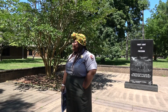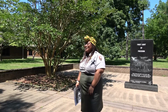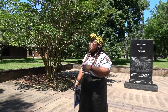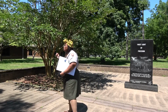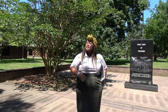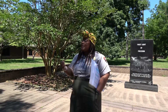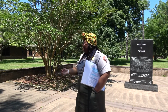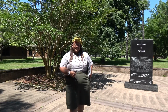Now, on Saturday, June 19th, our new federal holiday, Juneteenth, is upon us. Now, our enslaved here on Roanoke Island were granted their freedom February of 1862. The Emancipation Proclamation was signed January 1st, 1863, but it only granted freedom to the enslaved in Confederate territories. If you're the Confederacy, slave owners in the Confederacy, are you going to tell your enslaved that this proclamation has just been signed granting your freedom? No.